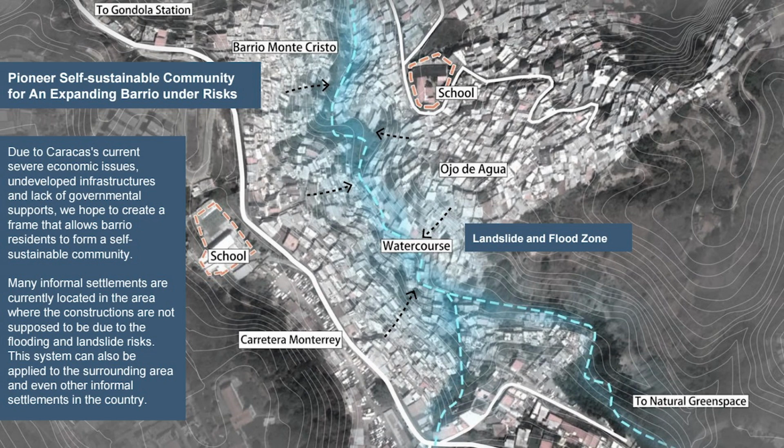Due to Caracas' current severe economic issues, underdeveloped infrastructures, and lack of governmental supports, we hope to create a frame that allows barrio residents to form a self-sustainable community. Many informal settlements are currently located in the area where the constructions are not supposed to be due to the flooding and landslide issues. This system can also be applied to those surrounding areas and even other informal settlements in the country.